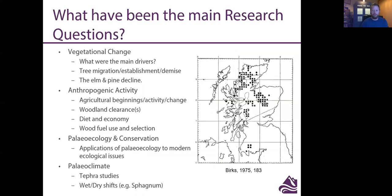So within all of these kind of studies that have happened before, we can have a stab at suggesting what the main research questions have been for the area. And you can see, a lot of the pollen was based on vegetational change. So particularly early pollen studies, they were very much about the botanical aspects of vegetational change and not so much in terms of anthropogenic change.